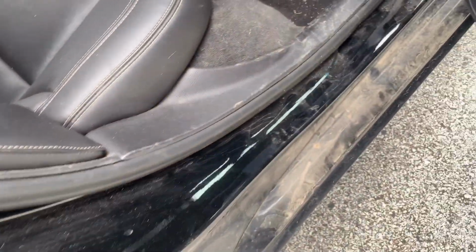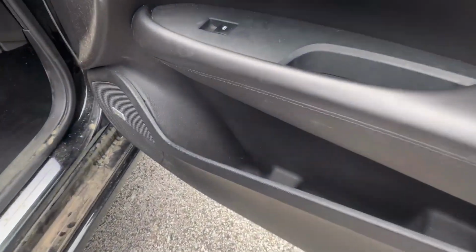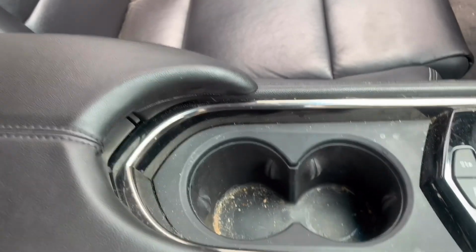But this is kind of like what I'm working with today. Let me show you guys. It was super muddy. As you can tell right here, some hair, some dirt. Seats are just, you know, stale, got crumbs, dog hair. Doors a little, you know, fingerprints everywhere. It's just dirty.